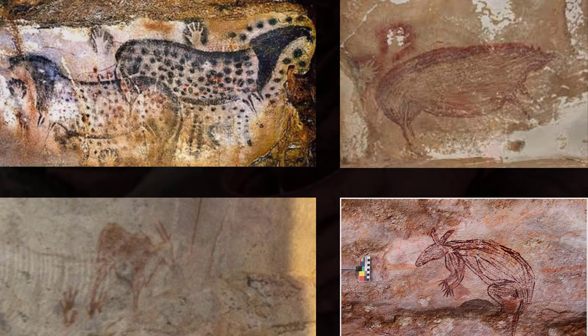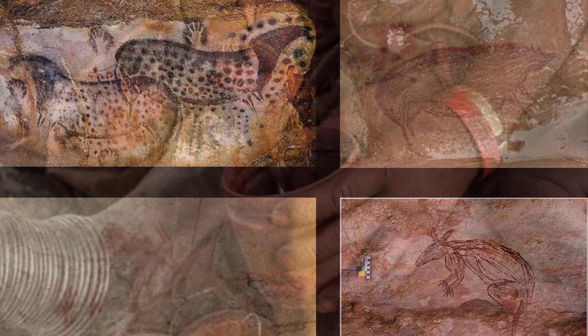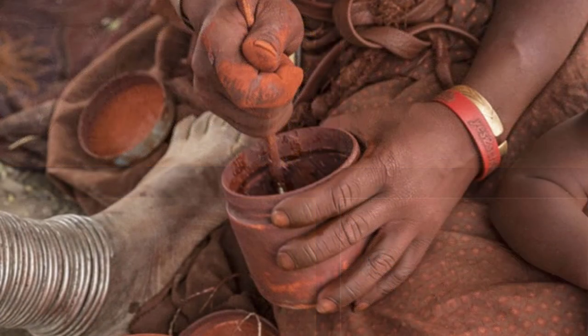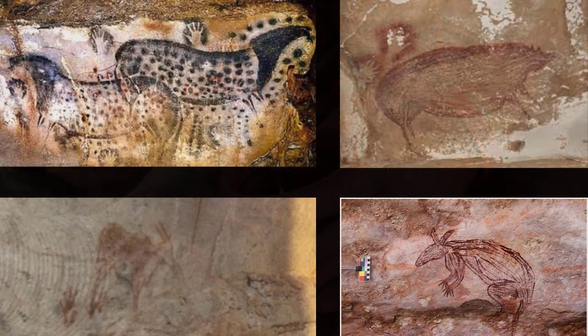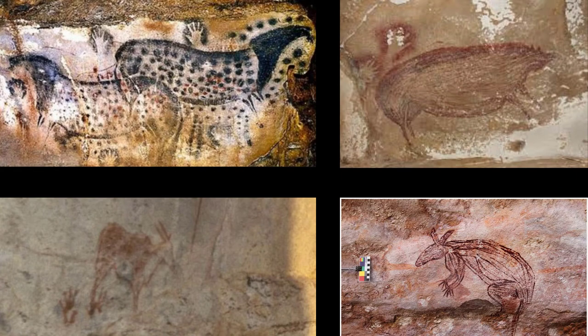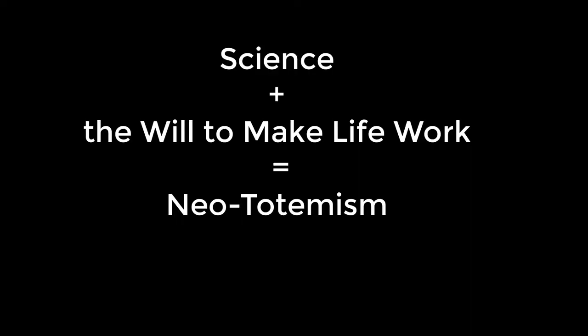So might it be worth touching base with our inner totemic hunter-gatherer rock artist by getting involved in painting some animals on rock surfaces using ochre paint? I think that inner totemite part of us would feel quite at home with where the combination of science plus the will to make life work is taking us, i.e. a new kind of totemism.